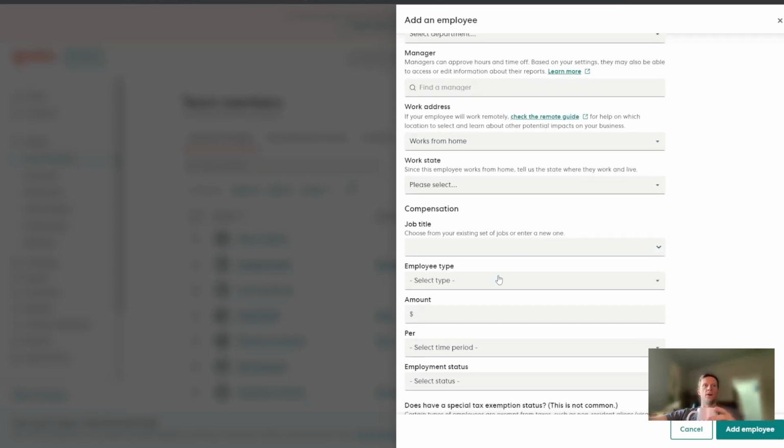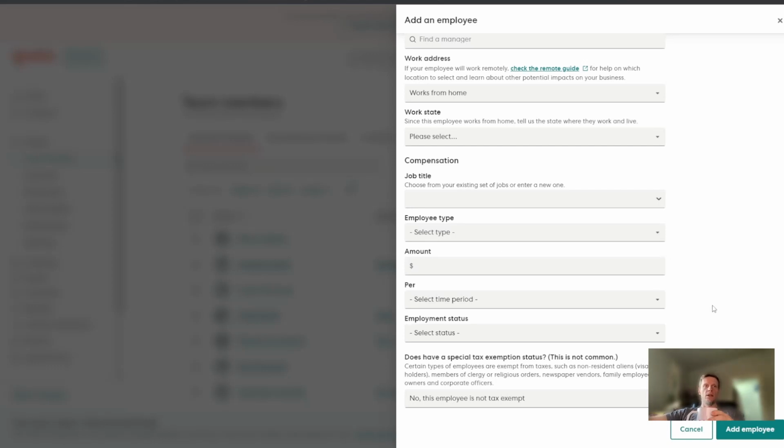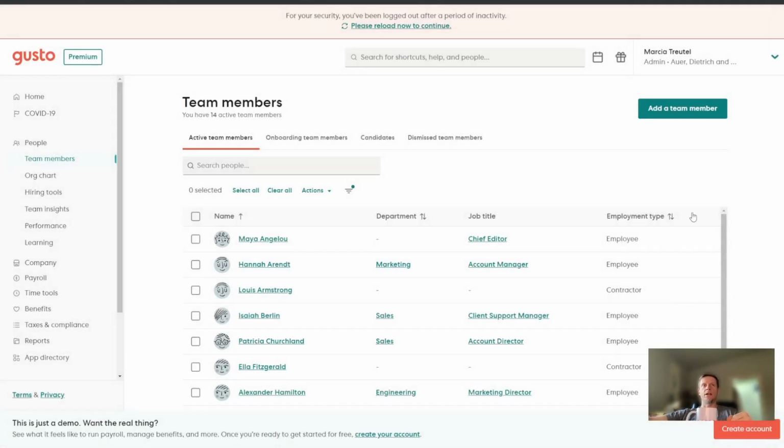You select where they're going to work from, their job title, employee type, whether it's salary, commission based, or per hour. You select all of that, and then you go to the next screen. I'm not going to be punching any names in here. In the next screen, you basically just drop their email, and you do submit, and then onboarding on your part is pretty much done. Then it goes to the employee, and they fill out everything that they need to fill out to get through the onboarding process, and you're pretty much done. You will get notified once they have completed that, and then they are ready to go.